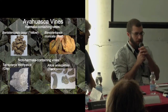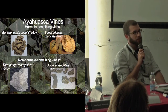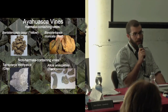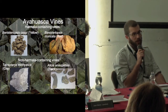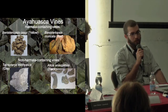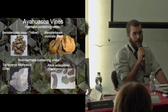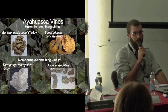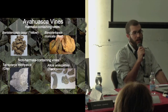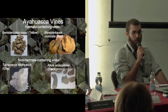So pretty much, in an attempt to get as much information out there as possible to people that are actively using these as well as interested from perhaps research standpoints, we've been trying to analyze as many specimens as we can get our hands on. At the moment, we've analyzed numerous specimens of the 4 species you see on the PowerPoint. We've found that both Banisteriopsis species contain harmala alkaloids, but we have not been able to identify any of the compounds presented in either Tetrapteris methystica or Alicia anisopetala.